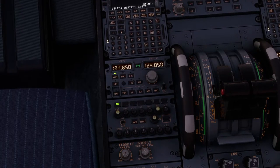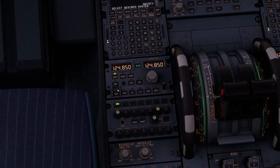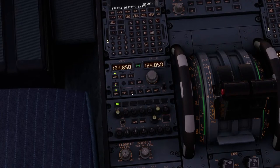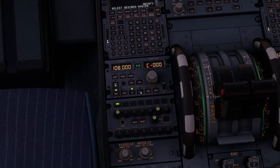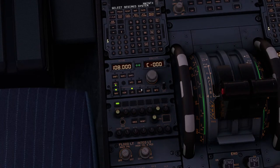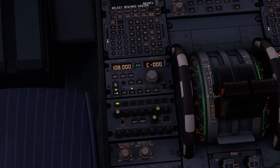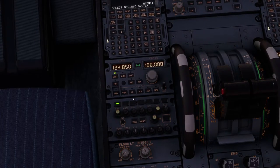Now, the standby nav, in case the MCDU doesn't work for any reason, you can come here, open the guard, click on nav, and now you can actually set the ILS frequency manually here. You can do the GLS, ADF, all your navigation instruments can be accessed and set from the standby navigation device. Of course, we're not going to need it, hopefully, for this flight. So we're going to turn this off.